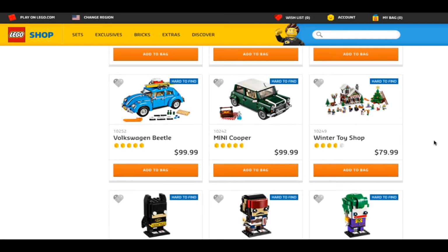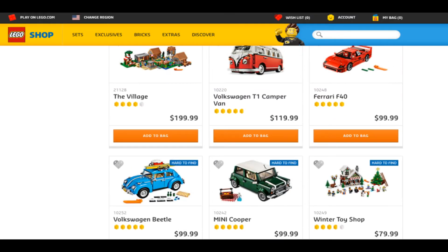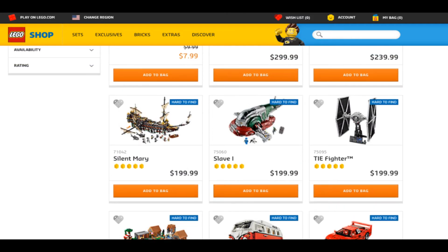And over here, we have those vehicle replicas. And I'm not big into those. I don't like building a replica out of an actual model. It is not scale-like. I don't like that they're not scaled exactly for the minifigures to put in there. So I don't like to collect those.